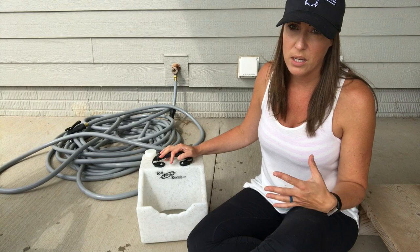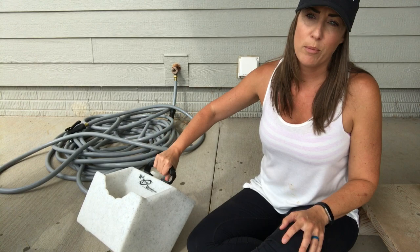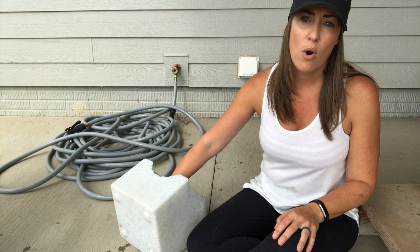So I take it with me whenever I take the dogs on hikes so that I always have water with me. And all you do is flip it on its back when you put it into the back of your car or truck or SUV, whatever you're driving, and the water doesn't get out. There's this little barrier. The water's all back down in here, and it's not going to slosh around.